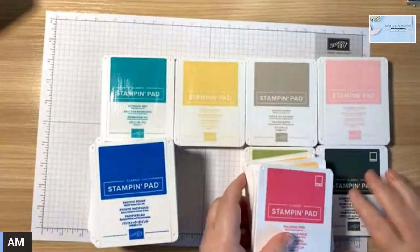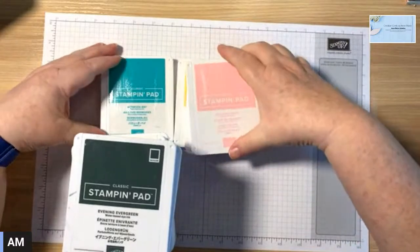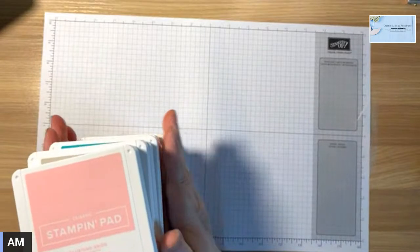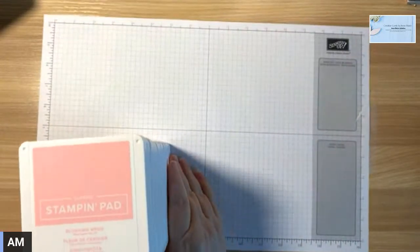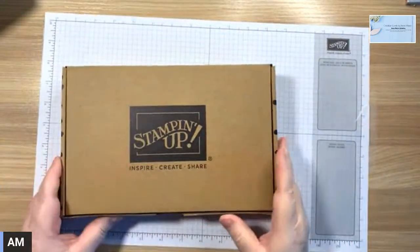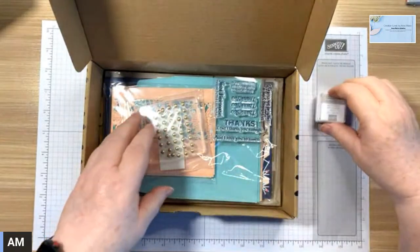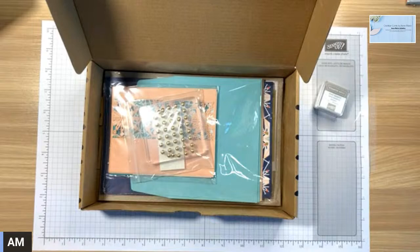We'll get started with the crafting. Let me just put these away just now. Oops, put them over here out of the way. So this is the Colourful Kaleidoscope kit. It's got a Grey Granite stamping spot in it. And let me get a piece of paper. I can show you a piece of paper.